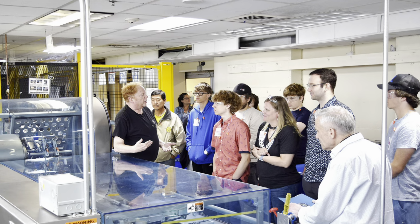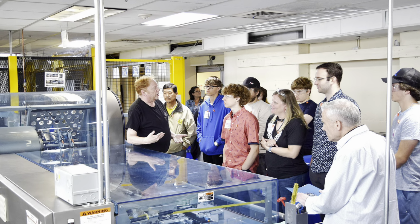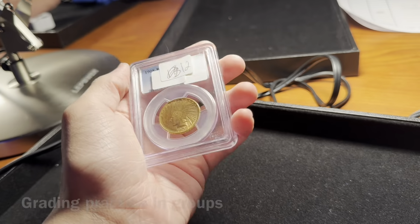Finally, we got to see the packaging room where they put together the sets that us collectors so dearly love. And back to class we go.